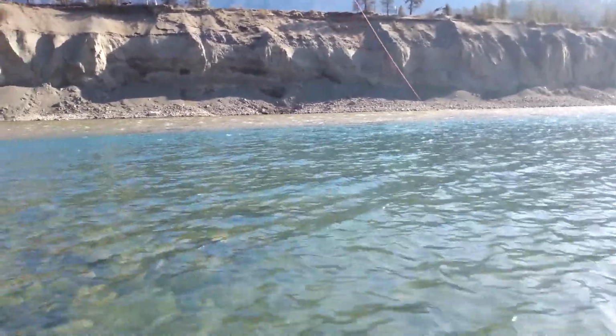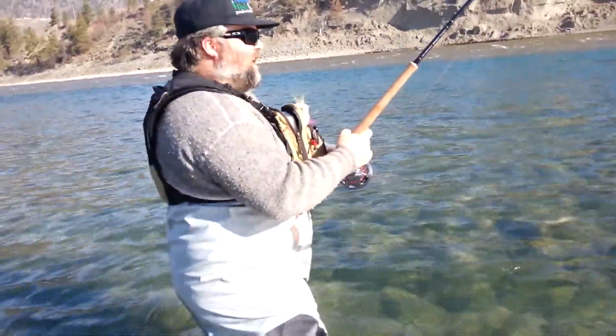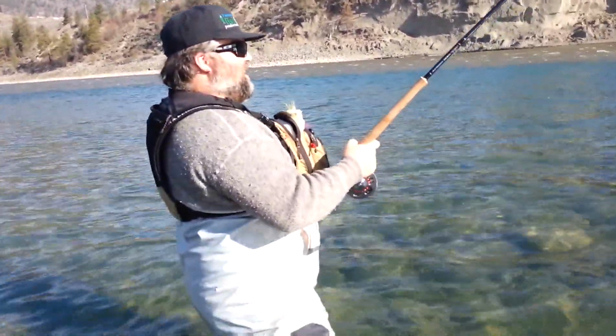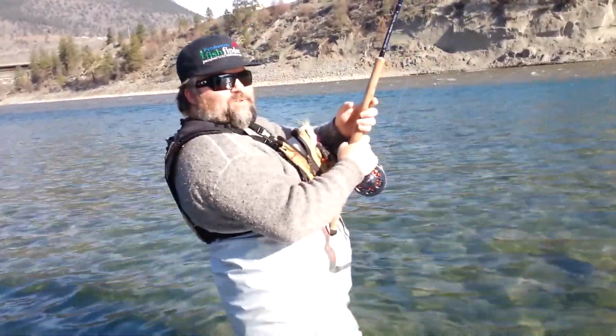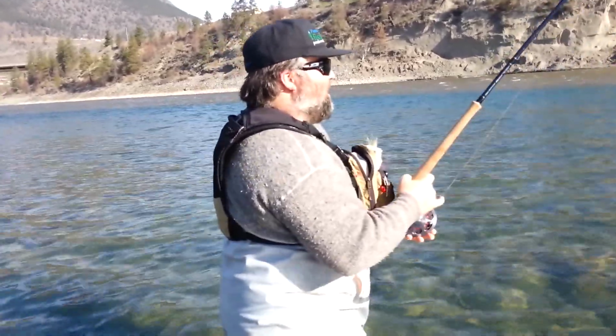What do you think it is? Plus 10 or so? Yeah, sun's shining. That UV pattern is just glowing, right? Oh, yeah, he's big. Oh, I'm changing colors. Chartreuse, UV. Kill pattern today.